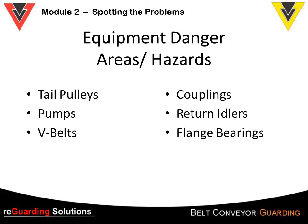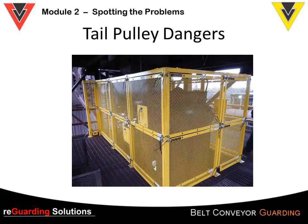These guards are designed to prevent any contact with the pinch point between the pulley and the belt, the exposed pulley and the pulley face, along with the exposed shaft and bearing. And remember, a worn pulley is much different than a new one. Make sure the guards are designed so you can't reach around, under, through, or over.